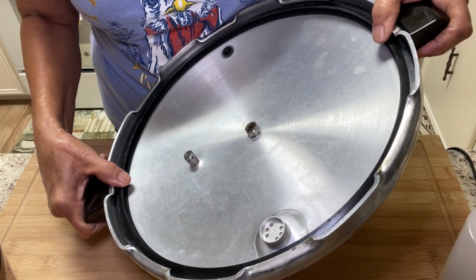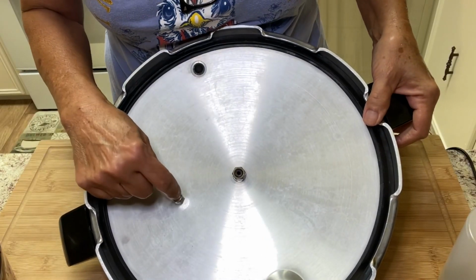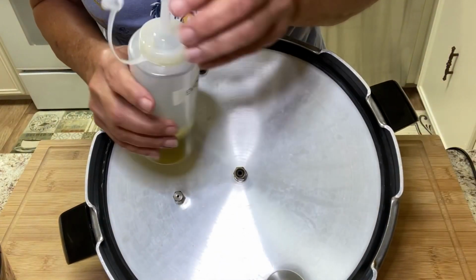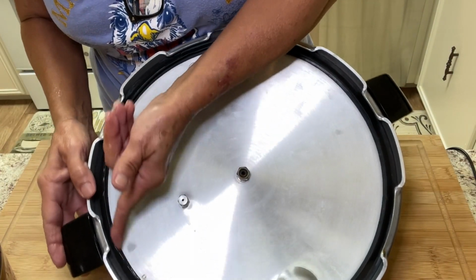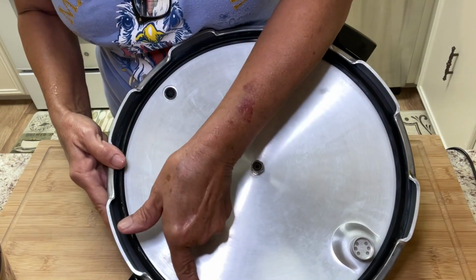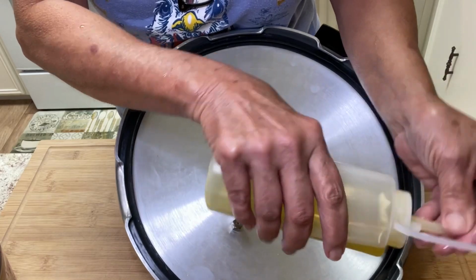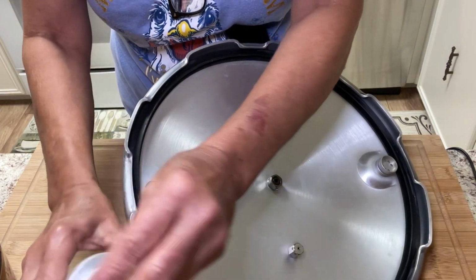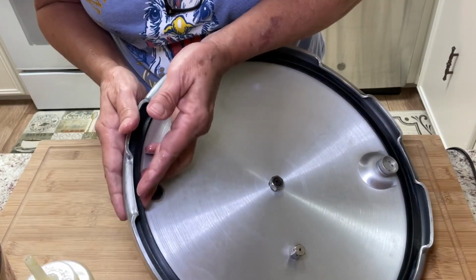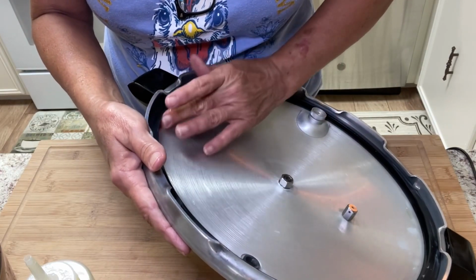Okay, while the meat's browning, I examined my lid. I made sure that I could see through the port. You want to make sure that it is clear through and through. Now, I do have some olive oil, and I take it and I run it in between this gasket. Now, I do change my gasket every year, but I saved my old one. But I normally keep 3 to 4 gaskets put up. But you never know, so if it doesn't look damaged, go ahead and put it up. But I do like to change mine.